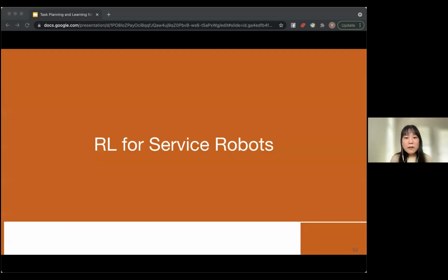So that was the first part. I will just quickly introduce this other direction of our research. In general, we aim to develop RL methods for suitable service robot problems, especially continuing tasks that are understudied but not uncommon in long-term deployments of service robots. And we also want to leverage reasoning and planning to improve sample efficiency.